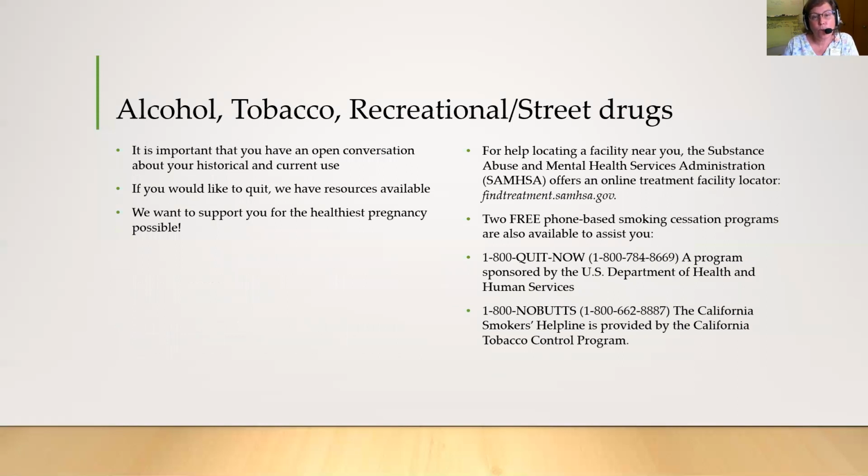We'd like to request that you abstain from alcohol, tobacco, and recreational and street drugs during your pregnancy. It's just better for baby, healthier for you as well. If you have any issues or any concerns about these habits, there are resources listed in your pregnancy planner and they're on the screen here. People you can call to help you to quit those habits.